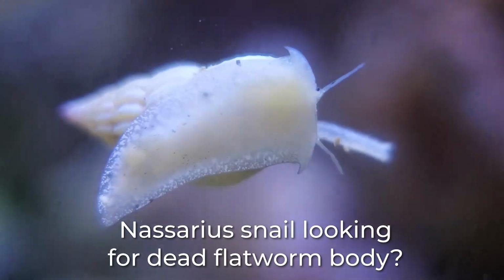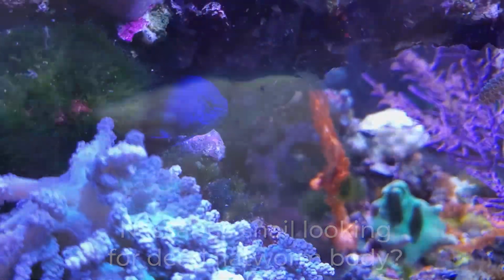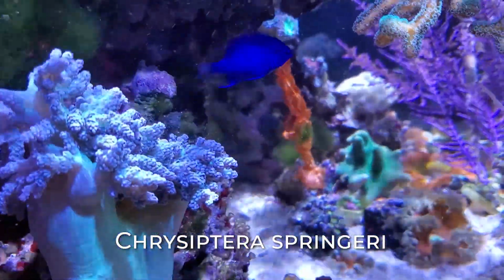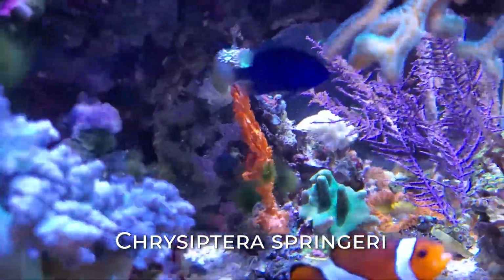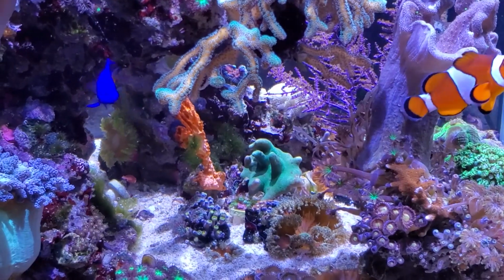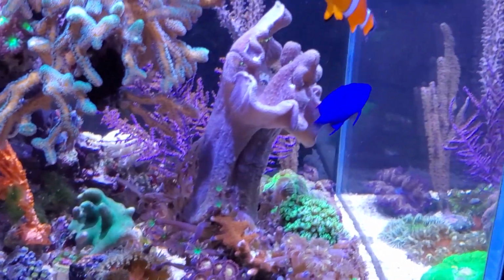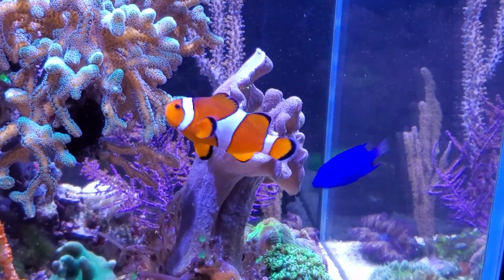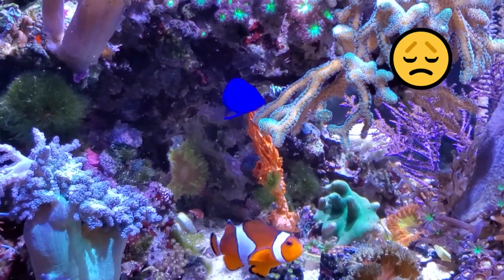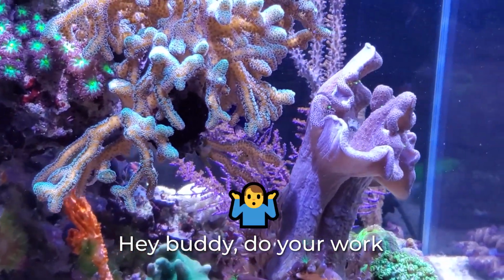So when I saw it wasn't working correctly, I decided to go back and buy another Springer Damsel. The scientific name is Chrysiptera springeri, if I said that correctly. Unfortunately, this one has quite a character. He's now the boss of the tank, and he harasses my clownfish. On top of that, he's not the best predator I've had, and he's a little bit lazy. So I might kick him out of the apartment if he doesn't pay the rent. We'll see what he does.